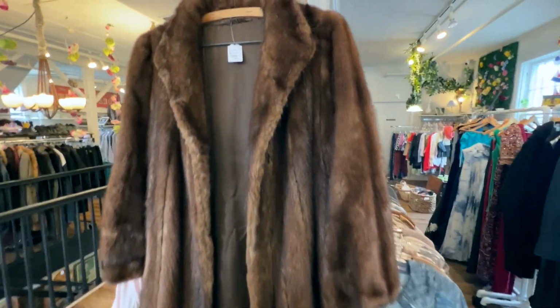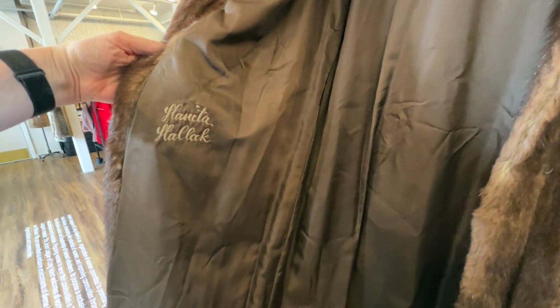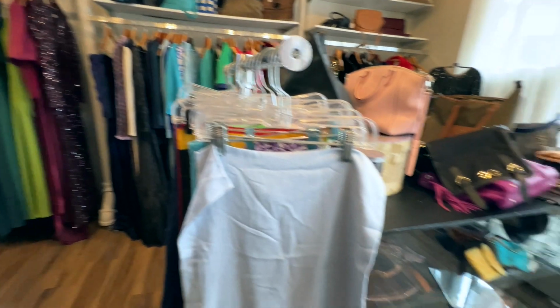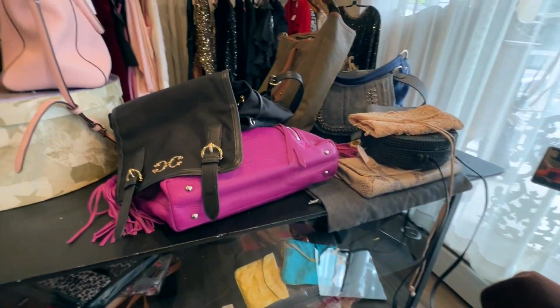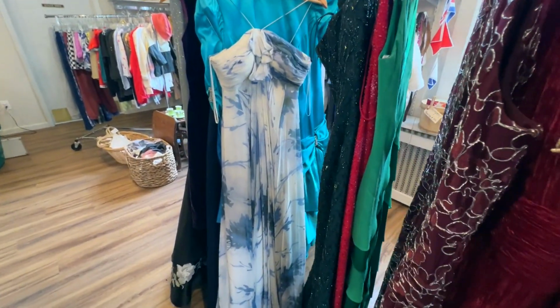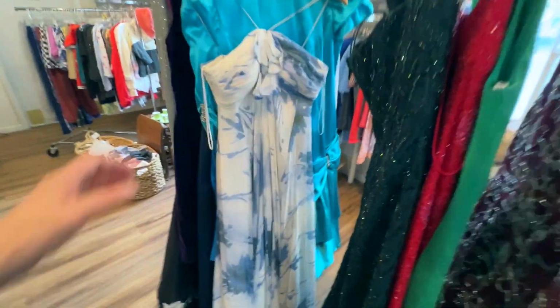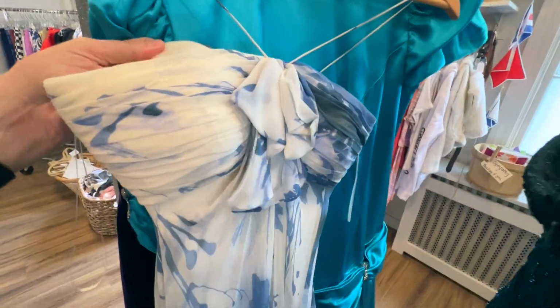This was a beautiful mink coat. This was $200. Beautiful condition, beautiful, everything intact. The lining even had the name of the owner in it. Just gorgeous. Lots of dresses, lots of hats, and some really fabulous bags over here as well. I spotted this Teri Jon dress. I just love this color scheme, the white and blue. It's so, well, springtime. It's just gorgeous. And it was only $25.